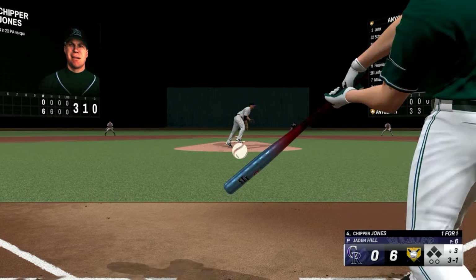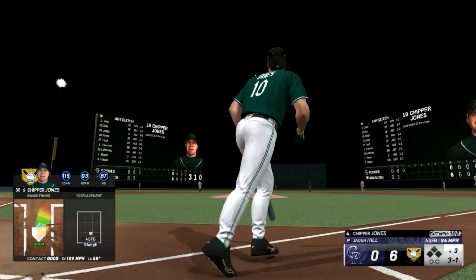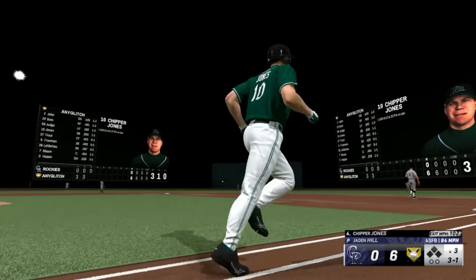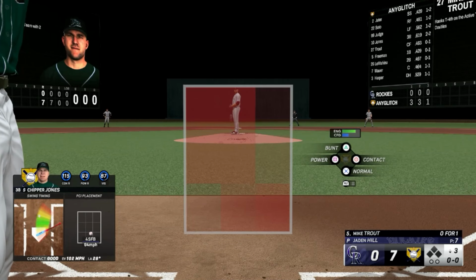He knows that if he makes a mistake in the zone. Oh, now this one's high and deep. Way back there. On its way. Gone. Here's Mike Trout.